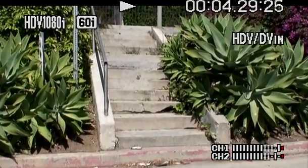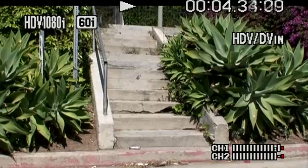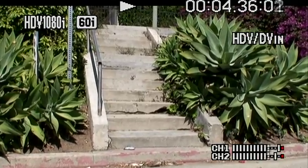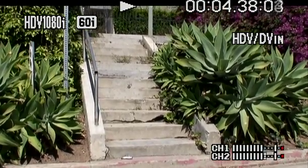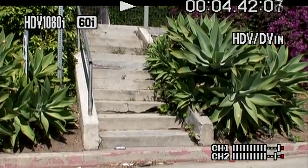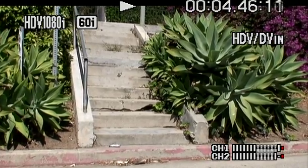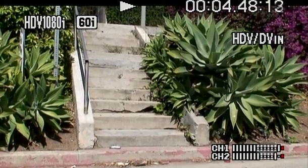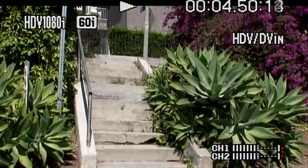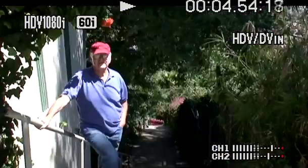Well, this little set of steps was right near where our car was parked after we did the Music Box steps. We noticed this. Somebody was just coming down. These may be the shortest set of steps that connect Dillon with Vendome. They're about 50 yards from the Music Box steps. So let's put these in as the shortest public steps in Silver Lake.